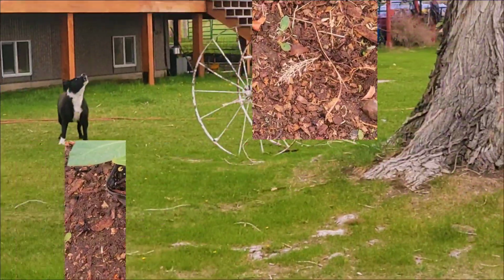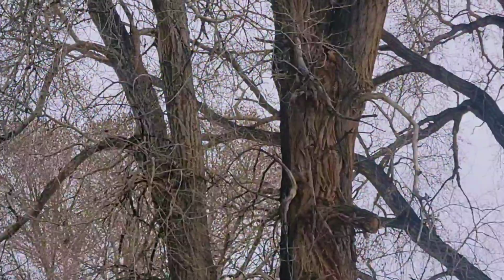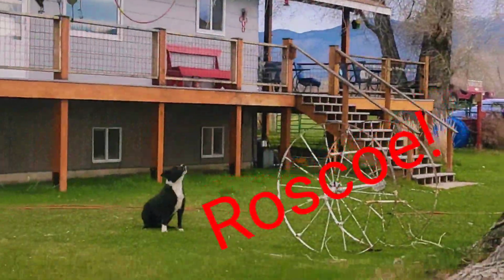Hi there, happy dog. Oh yeah. Yeah, we see the birds up there. Good boy.